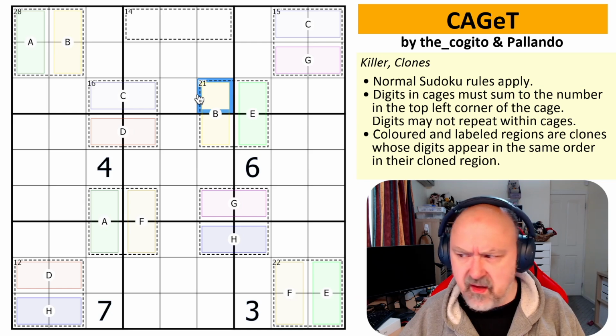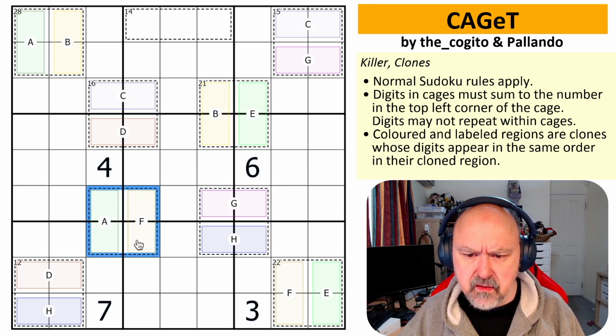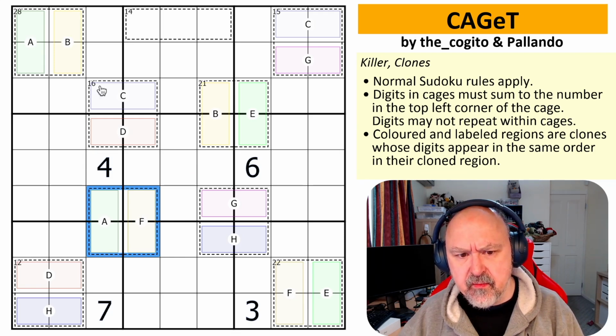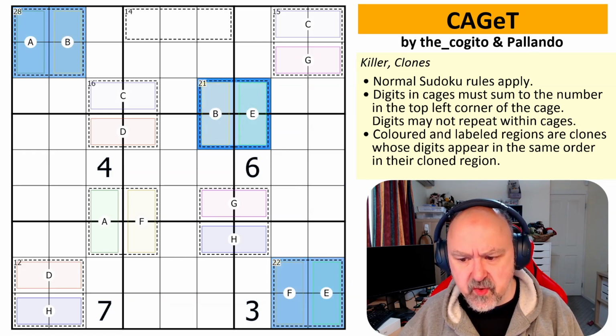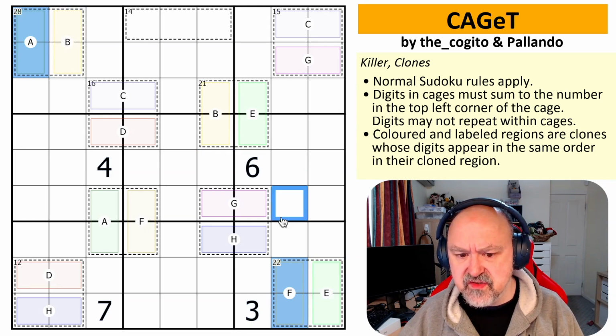But from there, so A plus F, which is what I'm after, so hang on a minute. A plus F, if I subtract B plus E plus B plus E, so if I subtract 21 twice, so this is 21, this is 21, but all of those cells are 71. But if I subtract 21, then I'm down to 50. If I subtract another 21, I'm down to 29. So these are 29. So this is a 29 cage.